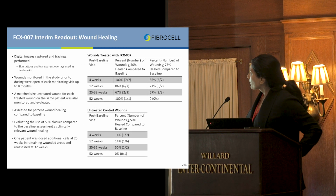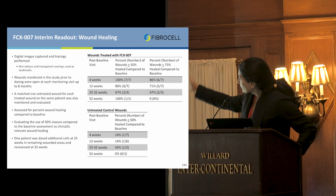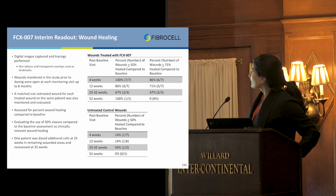wounds that were treated with FCX07, if you look here on the middle column, it's basically showing that greater than 50% healed compared to the baseline. And at 4 weeks, we showed that all 7 wounds were basically healed. And then basically, if you go out 12 weeks and further, we still see pretty good wound healing effects.